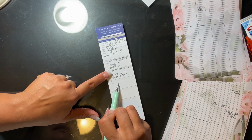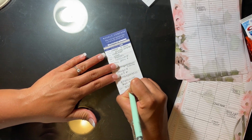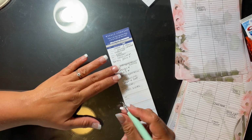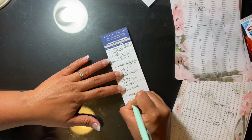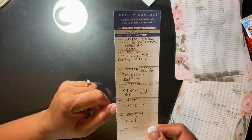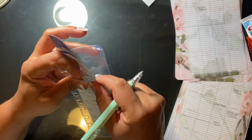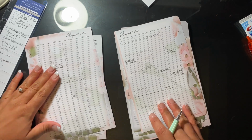My husband's going to be out of town, so we won't do anything there. And I think I'll maybe call my sister. Okay, and I think that's it for that. So I'm just going to put it back into my plastic page finder here. And then I'm going to schedule tomorrow and we'll see what the day brings us here. And that'll be it.